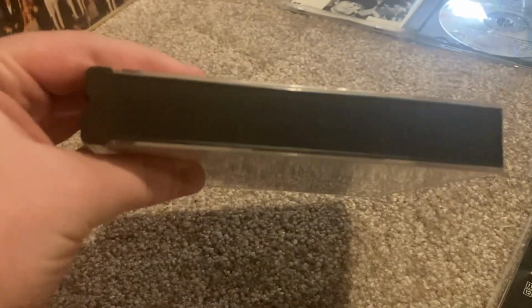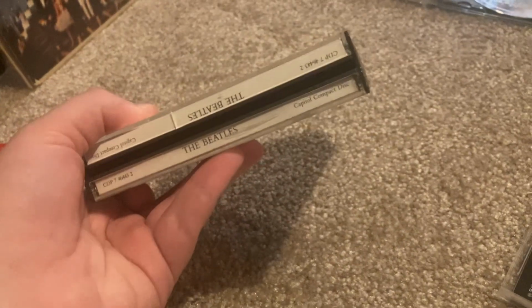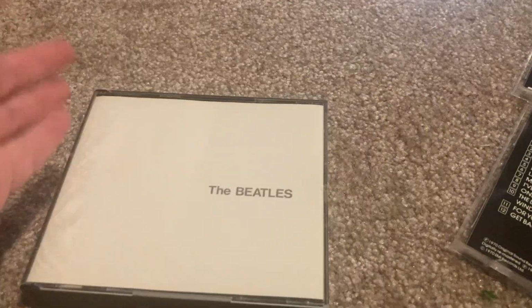Why does the White Album have black on the sides and top and bottom? Isn't the whole point of the White Album's cover is that it's supposed to be white? The whole thing is white? Then why are we putting black? That's the opposite. Why would you do that?